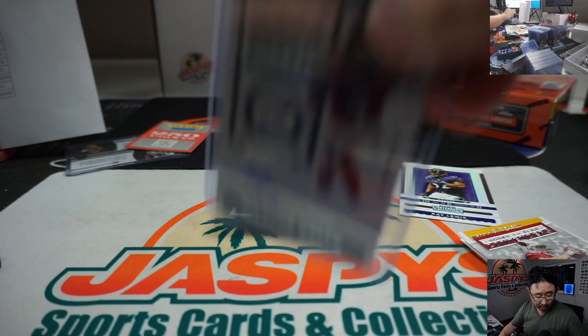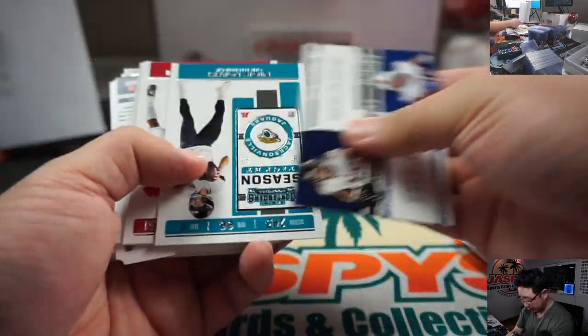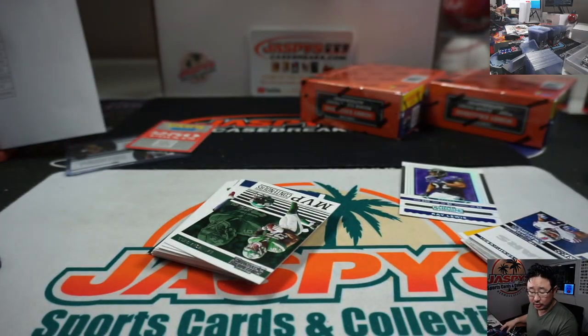Yeah, Sean, we are full for the night. That goes to the Eagles. That'll be for Josh Pruce. Looks like we've got a die-cut autograph. That's David Long, 27 out of 41 for the Rams. That's going to go to Serenity with the Rams.